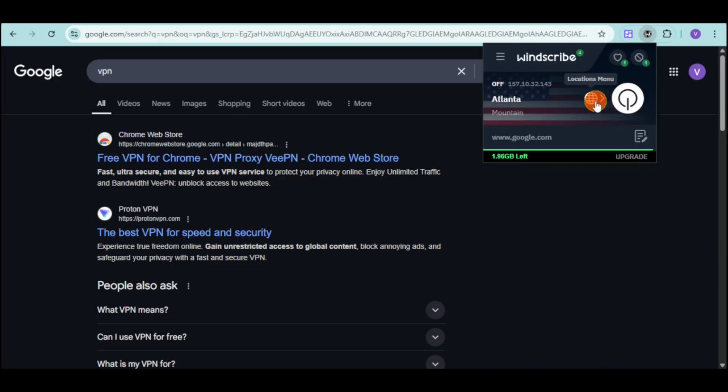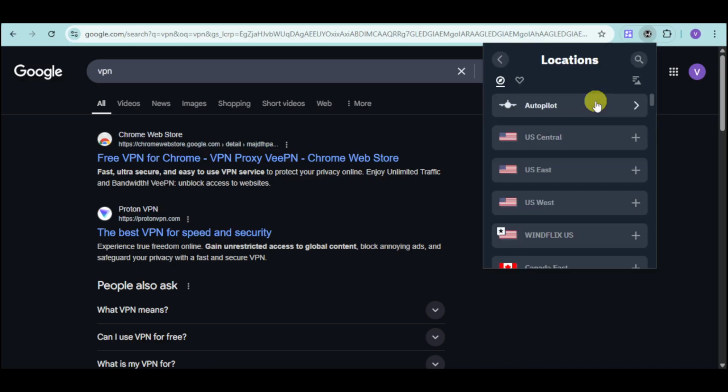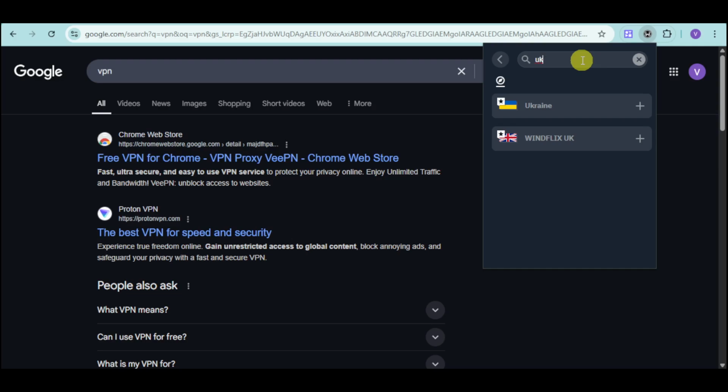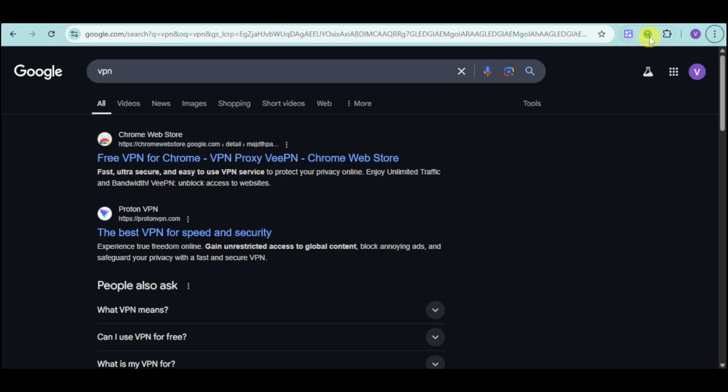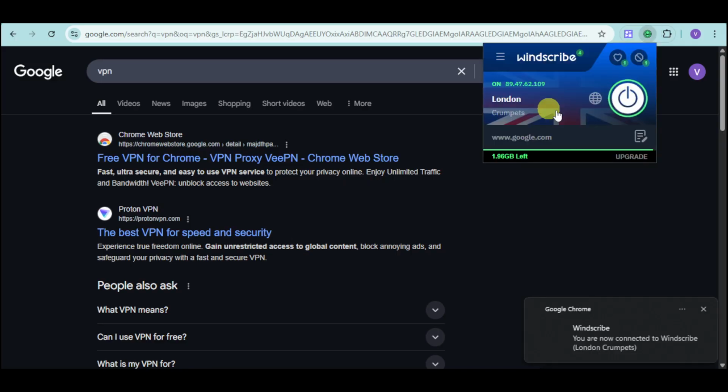Just click onto the locations menu of the VPN that you have. You can search for this right here and search in here for UK. You can also search for United Kingdom if you can't find it, so you can head over and search for that here as well. Now, it should show you some suggestions here. I am actually already connected to London and Crumpet.